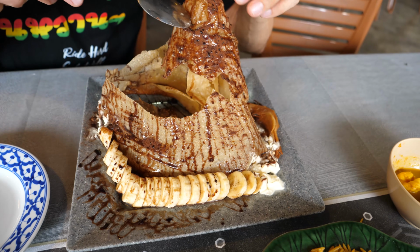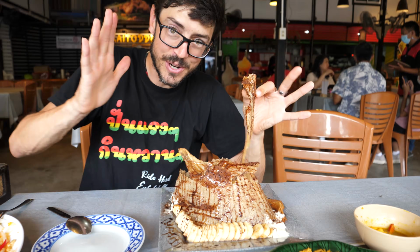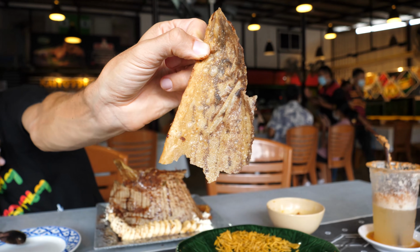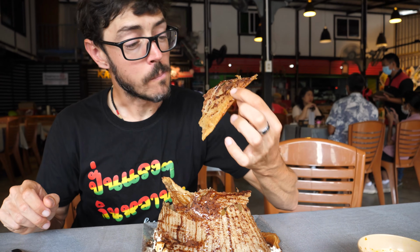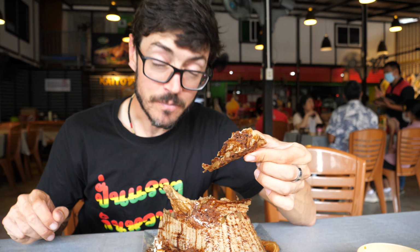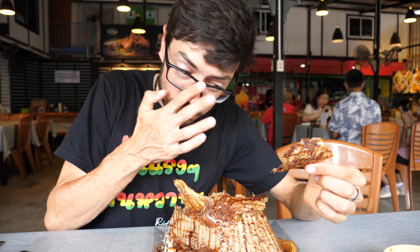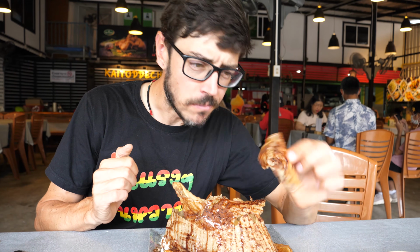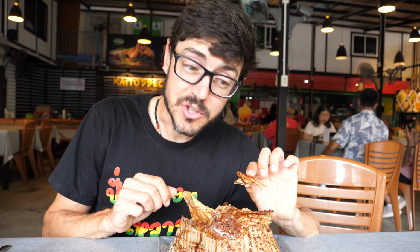Similar in size to this. I remember that one with Eben, we crushed it like this. It is as light and airy and oily as it looks. Cacao powder, but not enough that you can taste it. It's just sweet and crunchy.